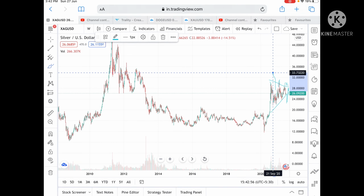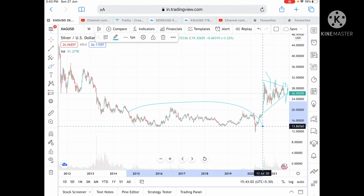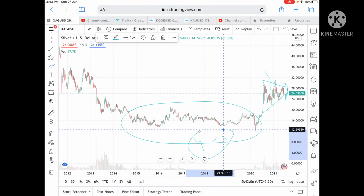Okay, if you look at this pattern, there is a breakout after 4 to 5 years, so chances are high that if it stays above this level, then there can be a rise in the price of silver.